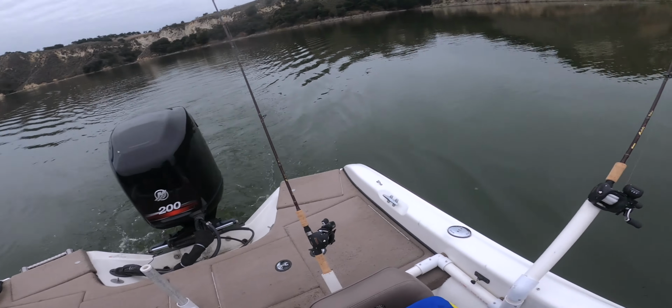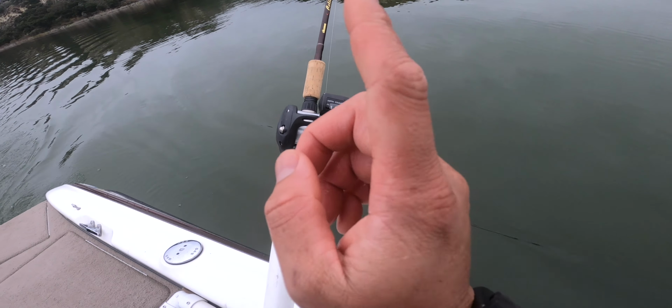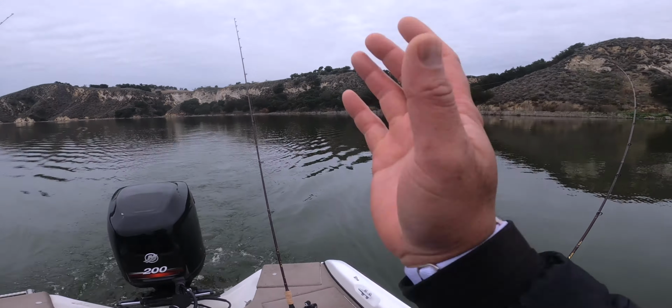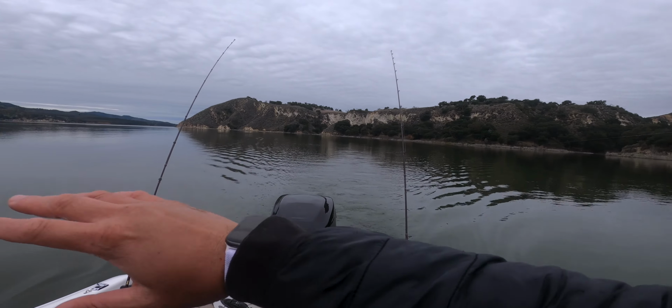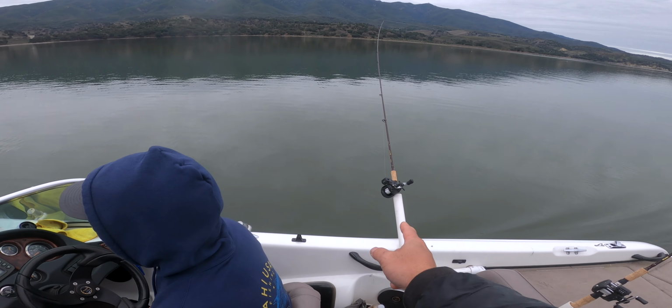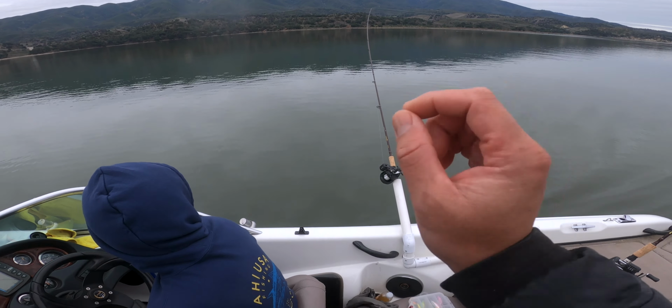So here's the beauty of that: we know exactly how far that was because we have the line counter. So now we can make sure that it's set up exactly the same way, and then we can set up that one exactly the same too. So we're super precise.